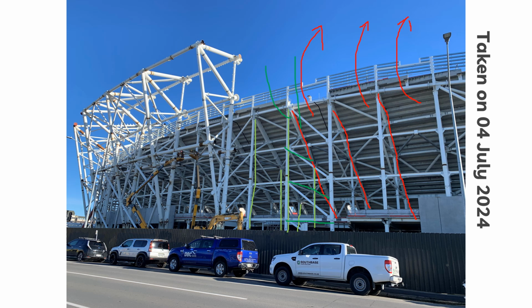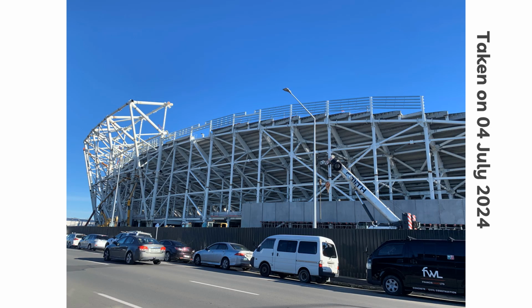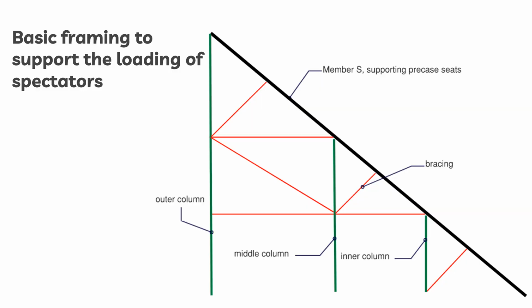Now let's get a clear picture of this framing in the next slide. Here there's another picture. You can't see clearly, but I will show you how the seats have been supported for gravity loads. So this is the picture, this is the line diagram, which hopefully gives a clear picture of how the seats have been supported.